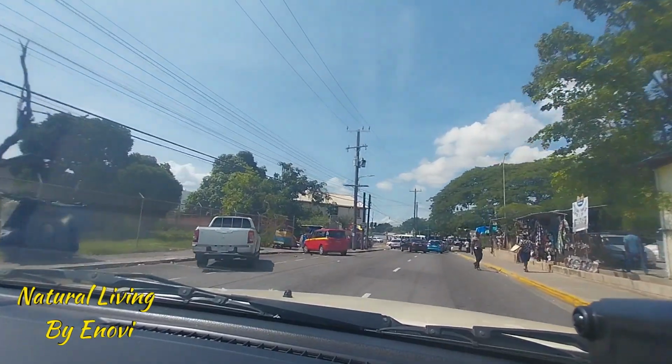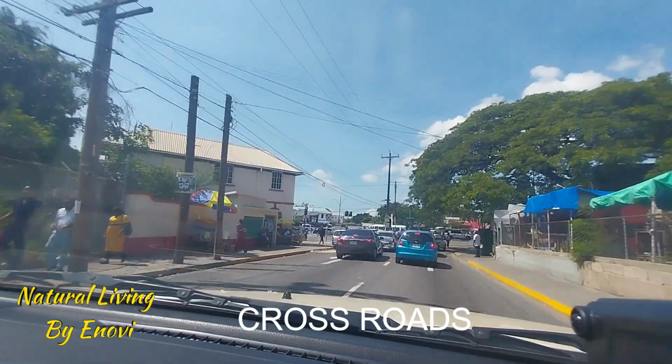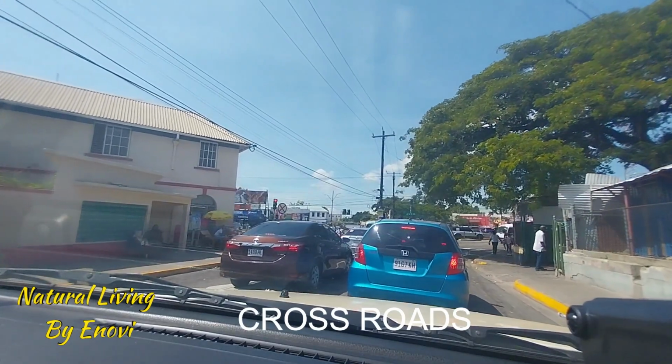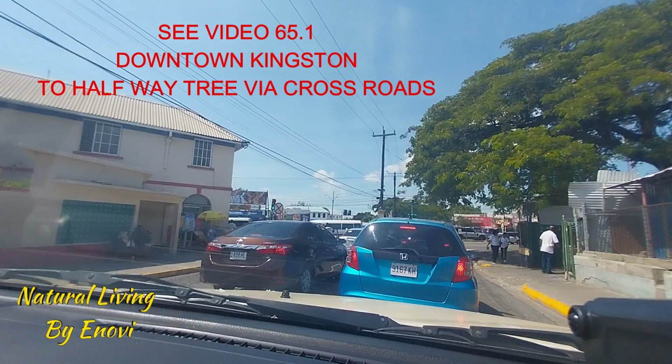So this is Crossroads. If you go straight across, then that's going onto Halfway Tree Road, and I did a video on that. Was it? I think it was a downtown too.